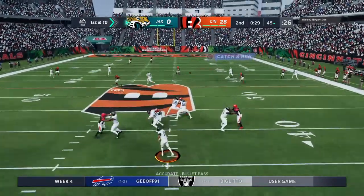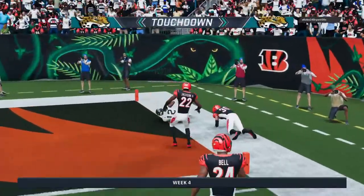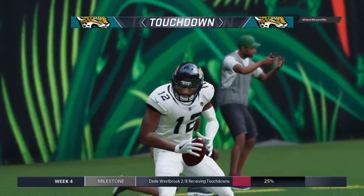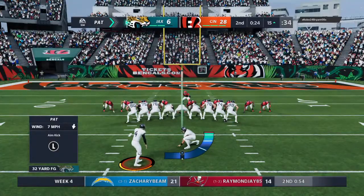On first and 10, Dobbs. The open man is Westbrook, and he takes it in. Touchdown, Jacksonville. D.D. Westbrook, his second touchdown on the season. And the Jaguars get a score closer.